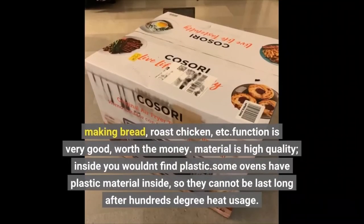Making bread, roast chicken, etc. function is very good, worth the money. Material is high quality, inside you wouldn't find plastic. Some ovens have plastic material inside, so they cannot last long after hundreds of degrees of heat usage.